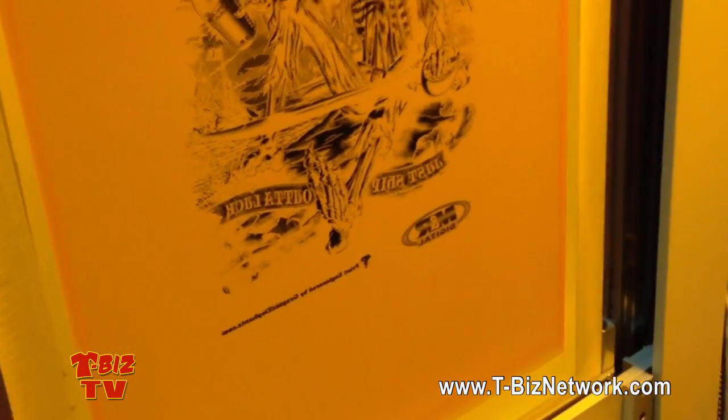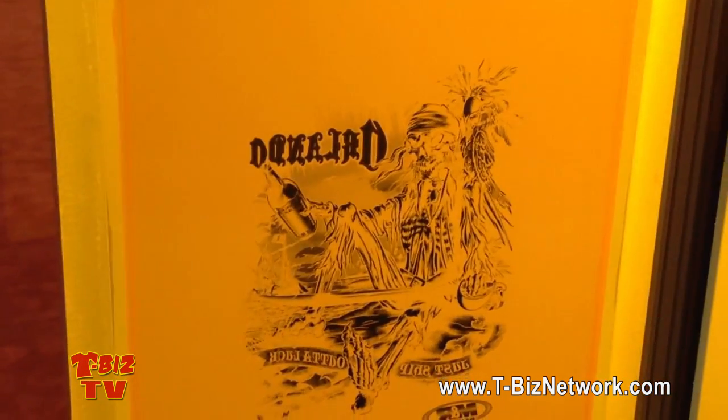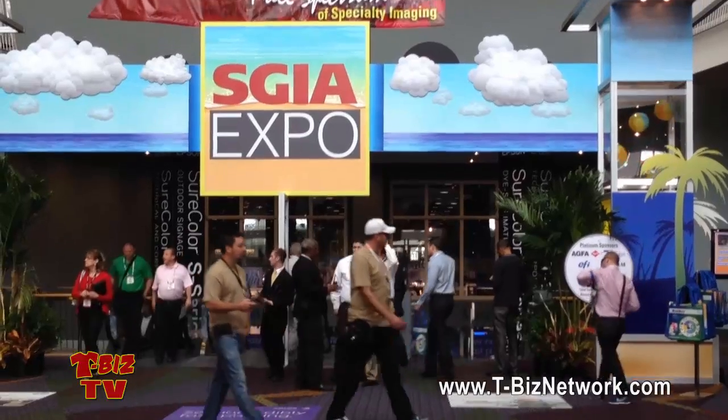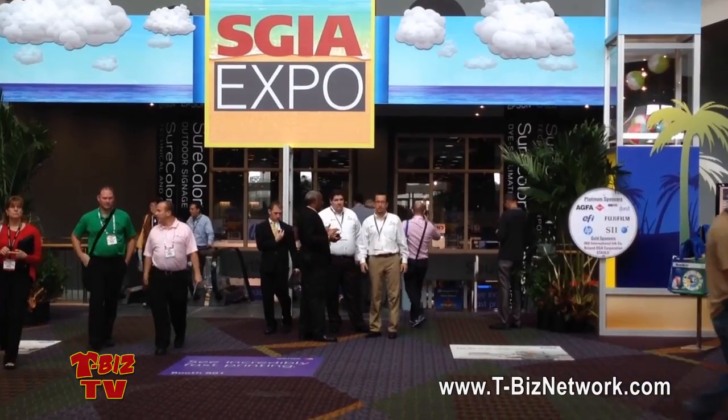Computer to screen is still the flavor of the year, and Lawson and others had good interest in their machines. On the screen print side, there was an absence of the major ink companies with their own booths. Union Ink and Rutland were showing their products in dealer booths, and it seemed to be kind of the norm throughout the show.